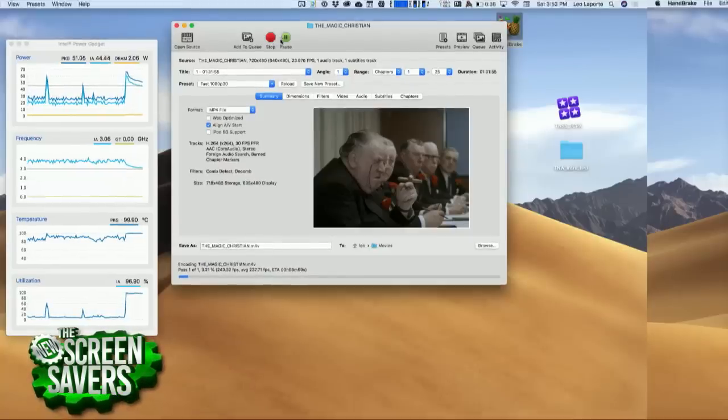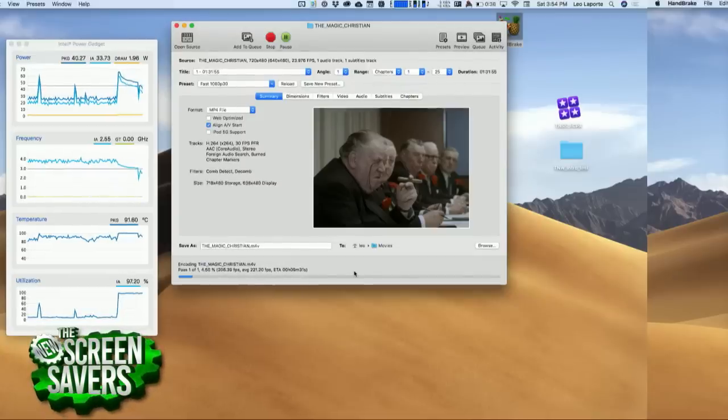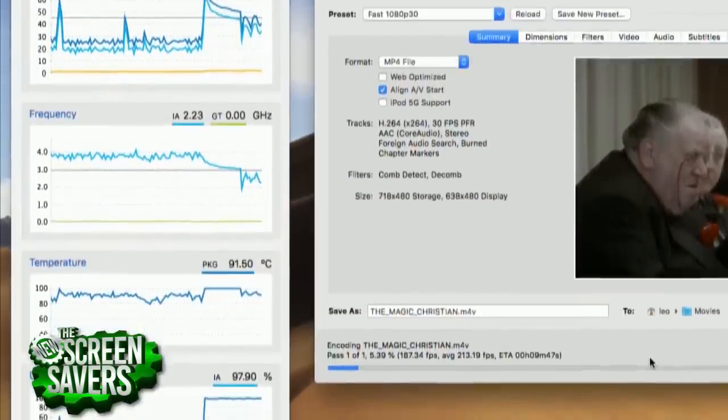Now let me show you what's going to happen. The minute I run Handbrake, look at that. It is now below its nominal and it's going to go up and down. That's because it's getting hot. And the processor, it's really getting worked. Now, it didn't do it right away. Right. It took about 30 seconds.